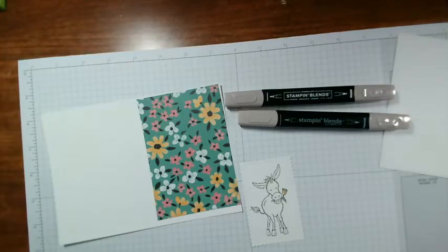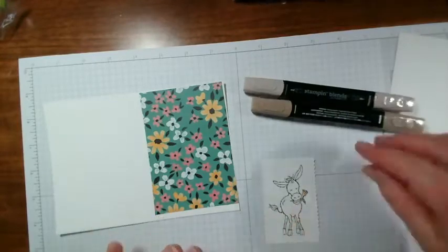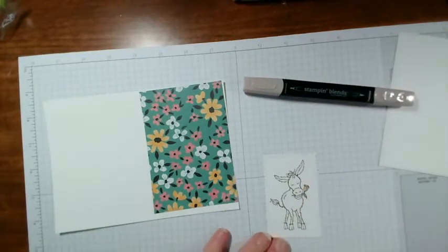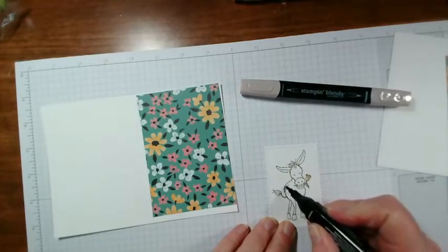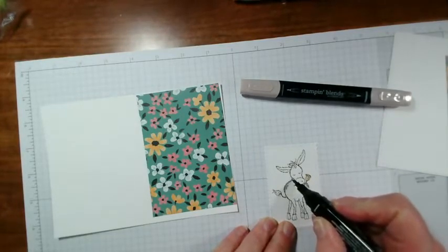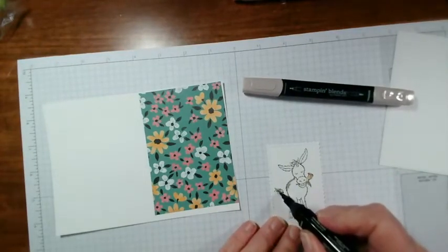I'll probably find it in a minute, but rather than keep you waiting while I'm looking for it. Okay, that's better. So I've got dark crumb cakes. I'm just going to use that around the edges, just using a sort of feathering motion. Excuse me. Oh, I've gone croaky. It's because I haven't had coffee yet.